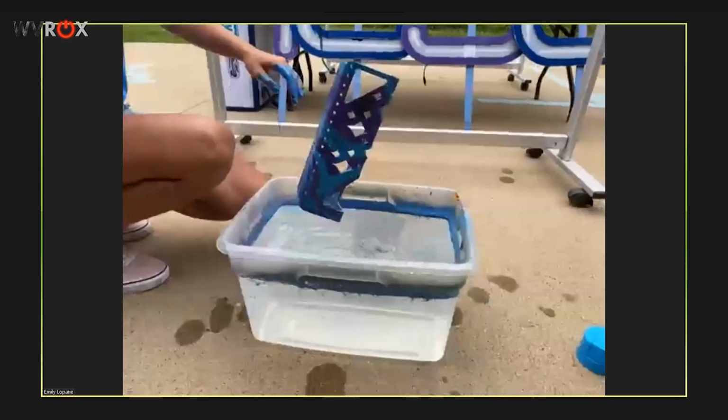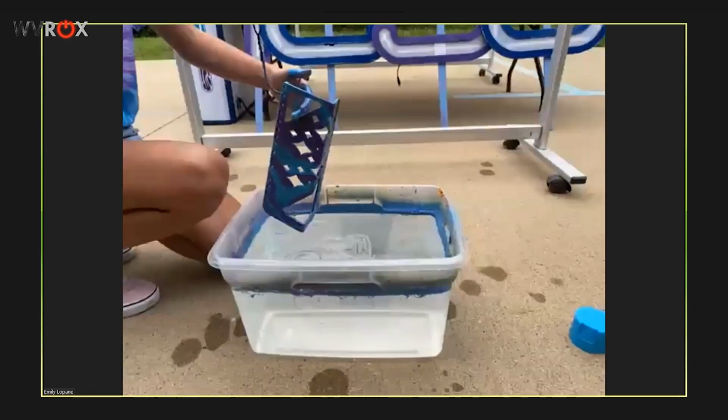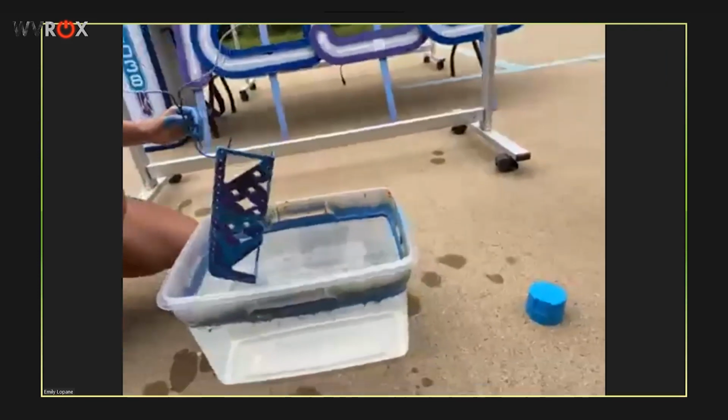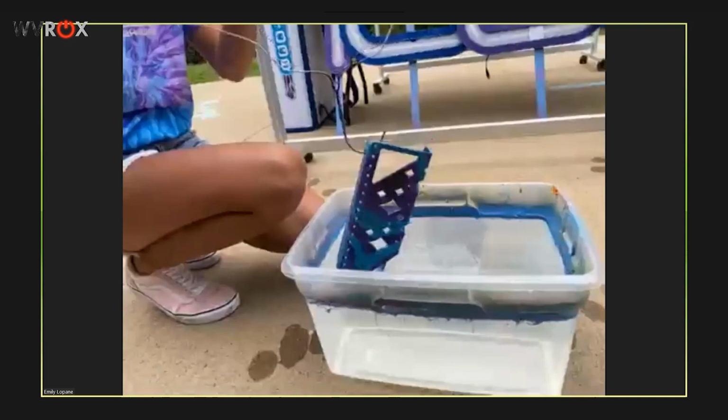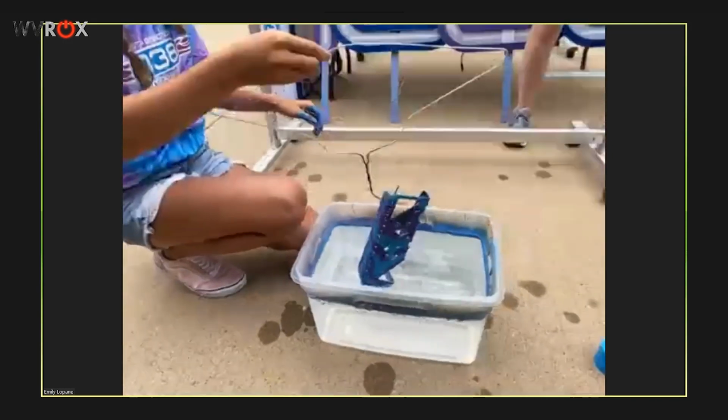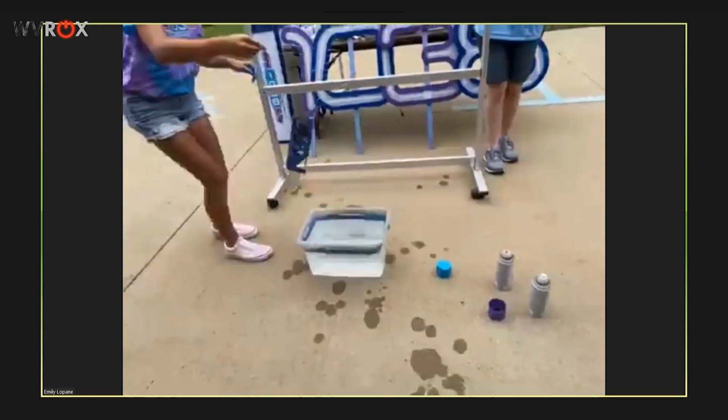So that's our finished piece with the black underneath. It's kind of got a cool galaxy-ish vibe going on. And McKenna's hand, if you can see that in the background there, she kind of accidentally got it dipped, but yeah, it turns out cool all the same. And then they're just gonna hang it up.